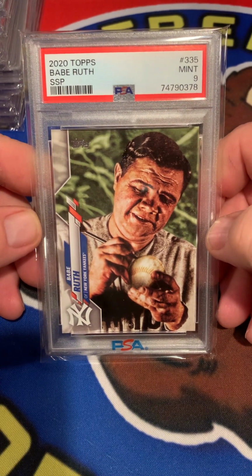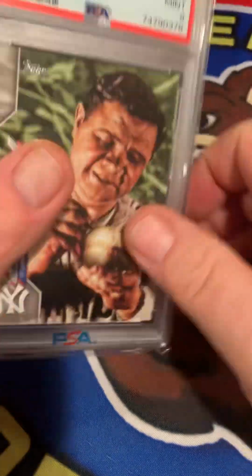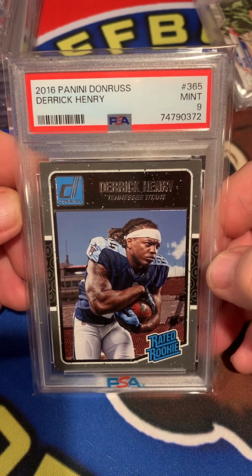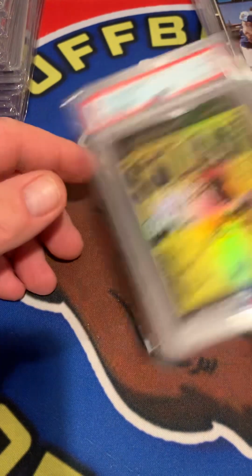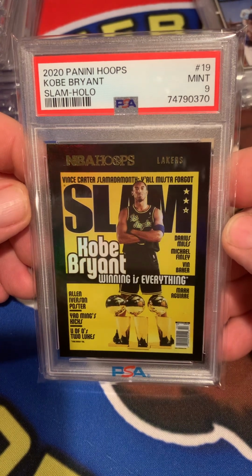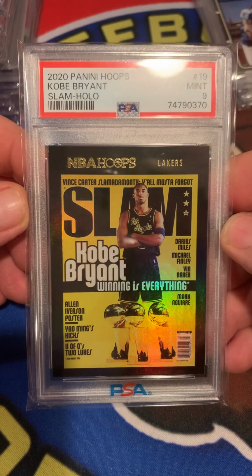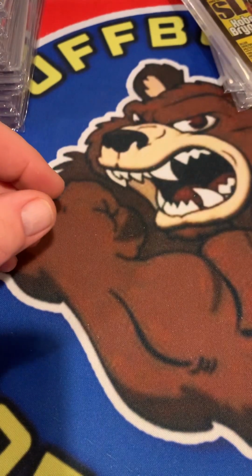2020 Topps Babe Ruth super short print. That came out a mint 9. We got a 2016 Panini Donruss Derrick Henry rated rookie, and that's a nine also. We're just going to zip right through these guys to show you some of the cards. 2020 Panini Hoops Kobe Bryant Slam Hollow, which this one I thought was a 10. Not going to lie to you, but we got another nine here.